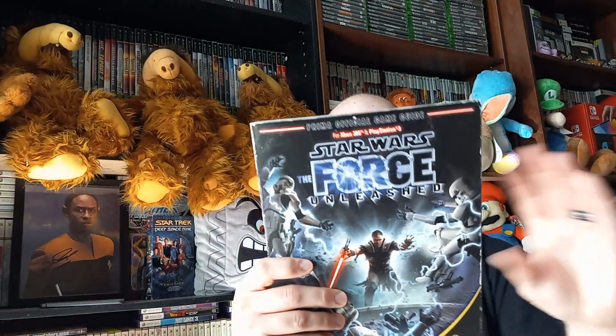And then the final one I got there for $5 was the Star Wars Force Unleashed strategy guide, which is a dual guide. One side is for Xbox 360 and PS3, and the other side is for the Nintendo Wii. So that's really awesome, which I do have the second one, but I needed the first one to complete my Star Wars strategy guides collection, which I love strategy guides.